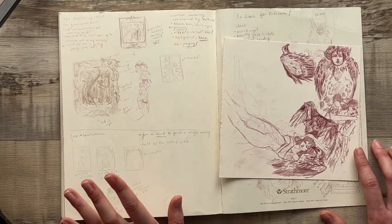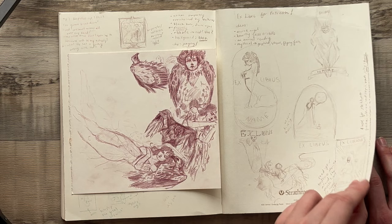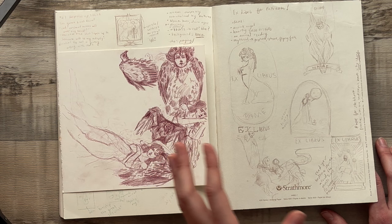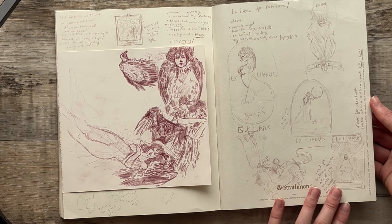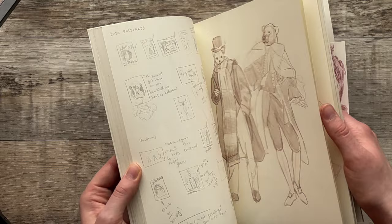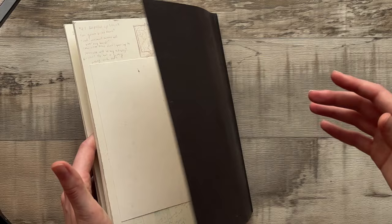This was for my July Patreon reward. This is actually the back cover of my sketchbook, not an actual drawing page. But I wanted to make an old Ex Libris book cover for my Patreon rewards. So this was me kind of deciding on what I wanted to do. I ended up focusing on this one here, and I ended up making this piece right here. And then as you saw, there was that other sketching page that I did like here, which is technically done after this one. And that's the last I drew in this book.